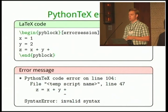Now, sometimes it might not be real convenient to do it that way if you've broken your code up between a lot of different environments. So the other thing that we have here is it's saying file, and then there'd be some temporary script name that was executed, line 47. What you can do is tell PythonTeX to save the temporary files that were actually executed, go back and look at those temporary files, and then you could look on line 47 there and also track down the error that way.